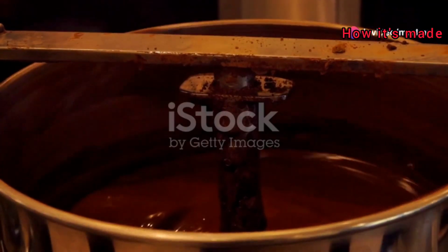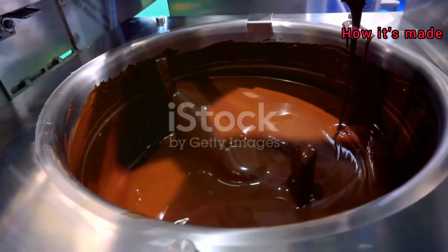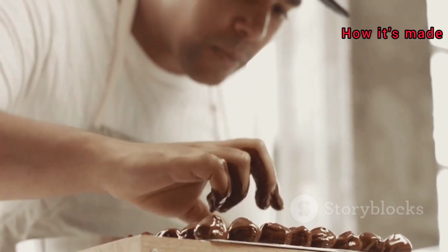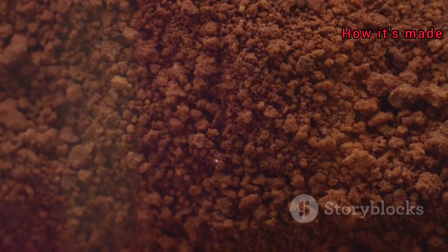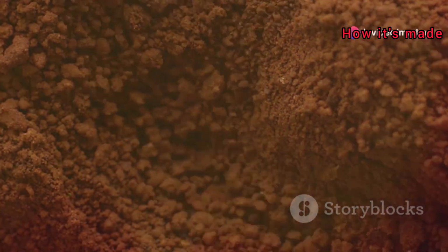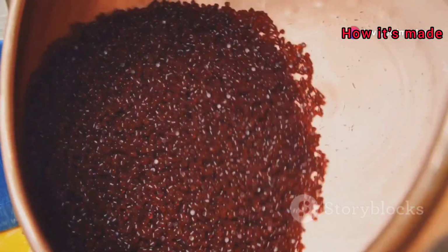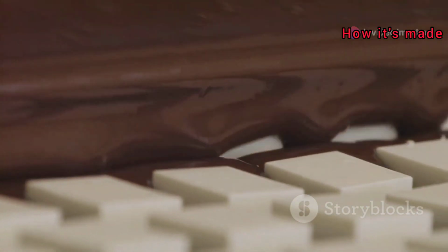Section 8. Conching the chocolate. Conching is a process that refines the chocolate paste. It was invented by Rudolf Lindt in the late 19th century. Conching improves the texture and flavor of the chocolate. During conching, the chocolate paste is continuously mixed. This process can take several hours or even days.